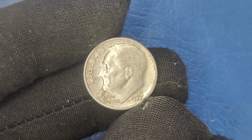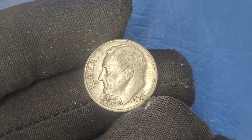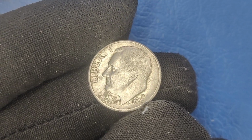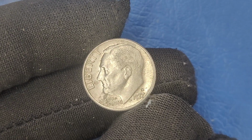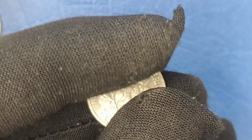So, how can you find one of these valuable coins? The good news is that they're out there. Start by checking your pocket change, piggy banks, or old coin collections. Look for a 1977 dime in excellent condition. If you think you've found something special, consider sending it to a reputable grading service for authentication and grading.